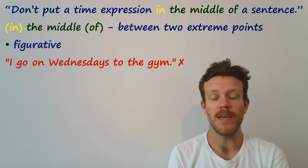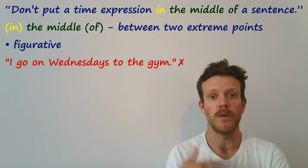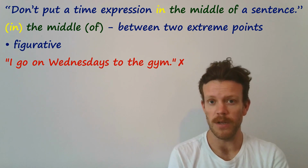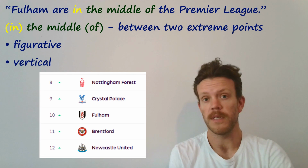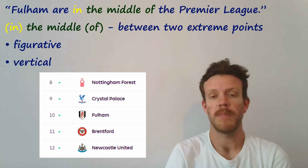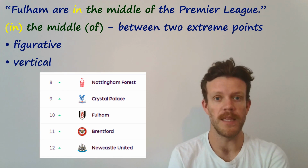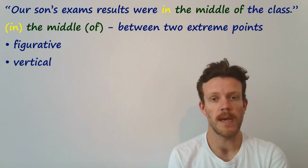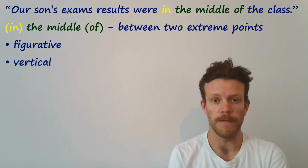It can also be in a sentence. I always say, don't put a time expression in the middle of a sentence. And this can also be in the middle of something vertical. At the moment, Fulham are in the middle of the Premier League. Or our son's exam results were in the middle of the class.